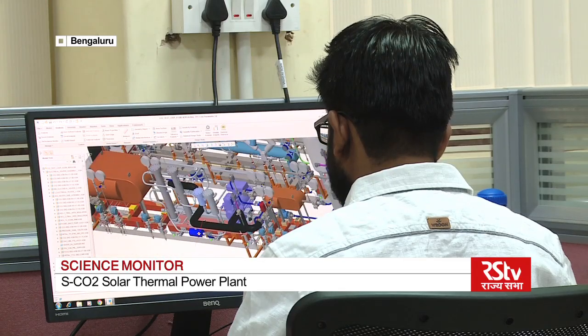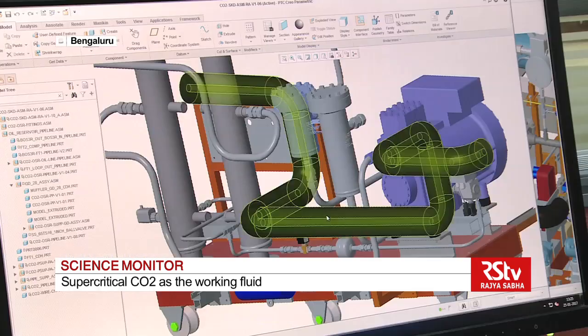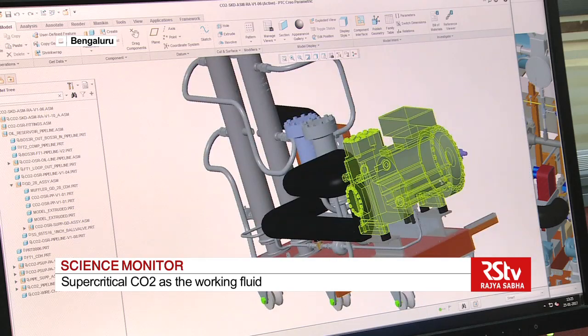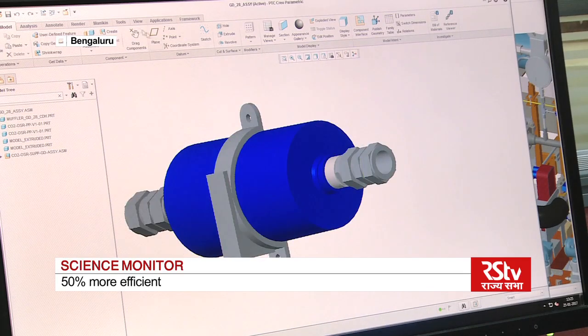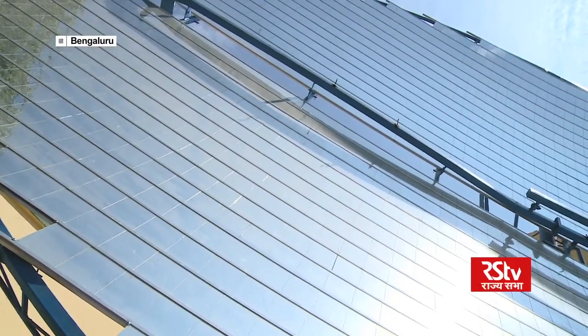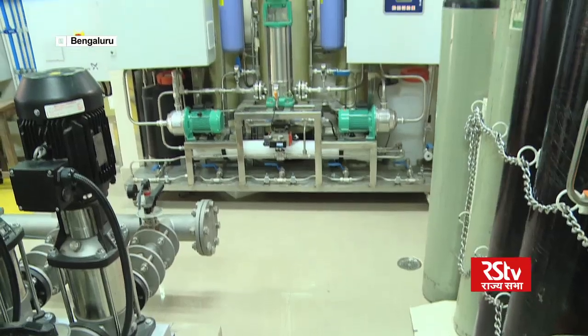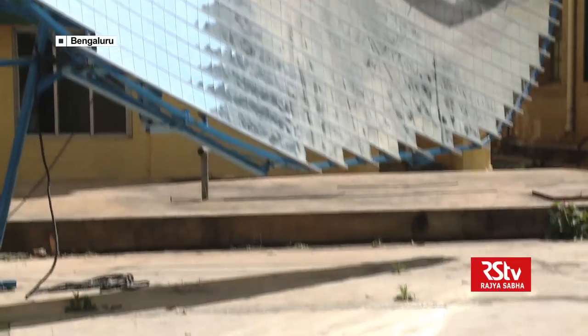Towards this end, IISc has already set up the world's first supercritical CO2 test loop for solar power at the laboratory scale. The project is part of the Indo-US Joint Clean Energy Research and Development Center, and Sandia National Lab is a consortium partner. BHEL, in partnership with IISc, has developed a volumetric solar receiver for sCO2. Needless to say, this novel concentrating solar power technology could emerge as one of the most promising options for an efficient and cost-effective energy future.